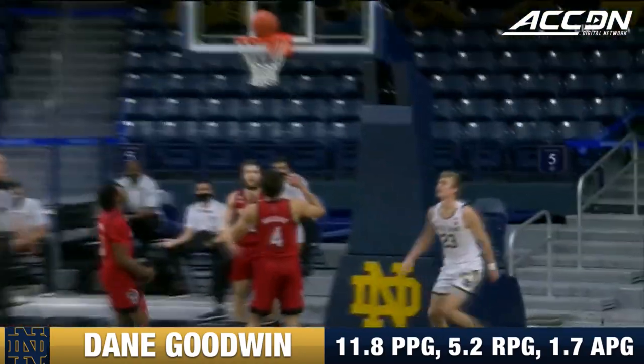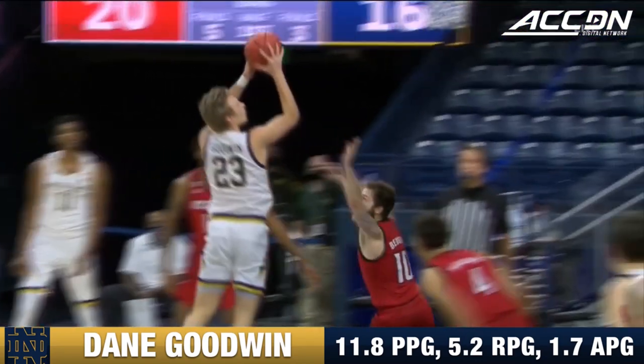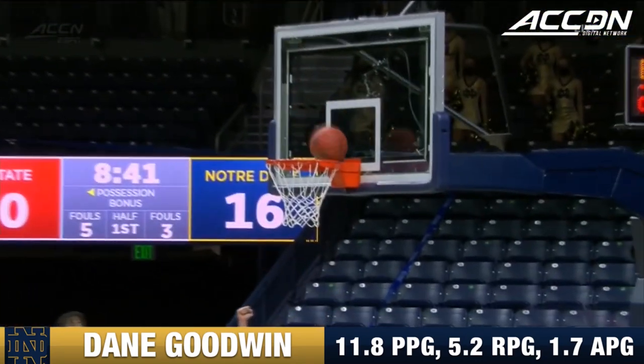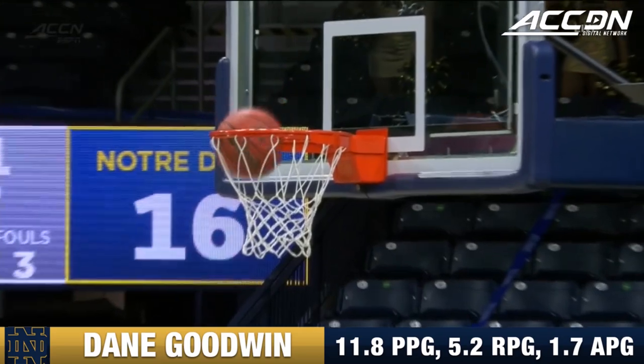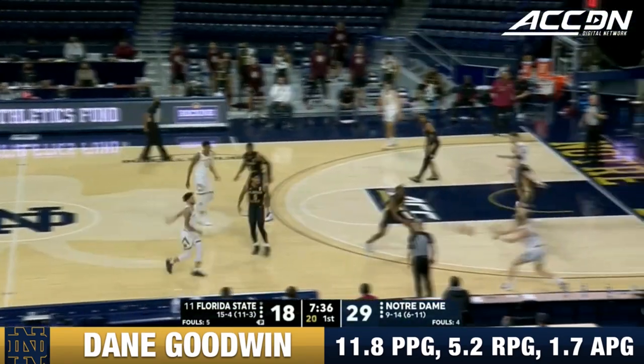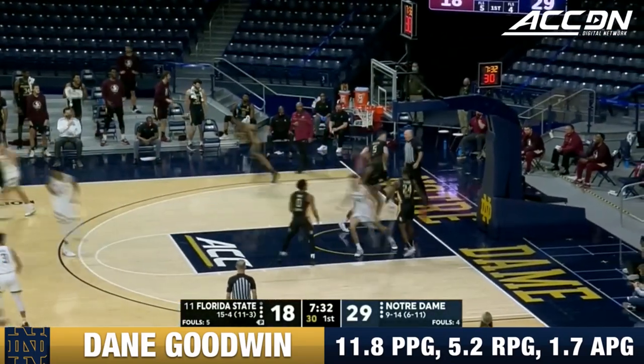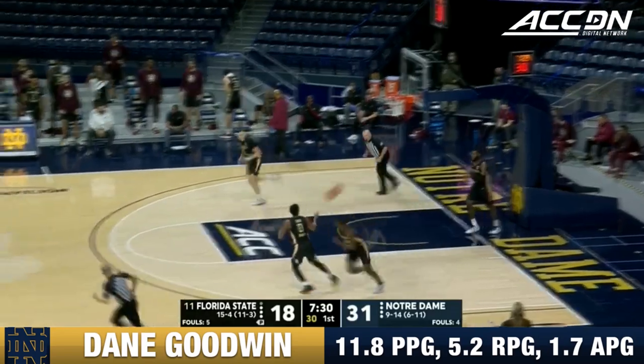They're passing over the top. And that time, nice little give and go and concentration on point. This is a beautiful finish by Goodwin. And one. Juwan Durham, one of the better post defenders in the ACC. Notre Dame not going to help when Kopovica catches the basketball. Goodwin. Leshesky. It's another Notre Dame slam dunk.